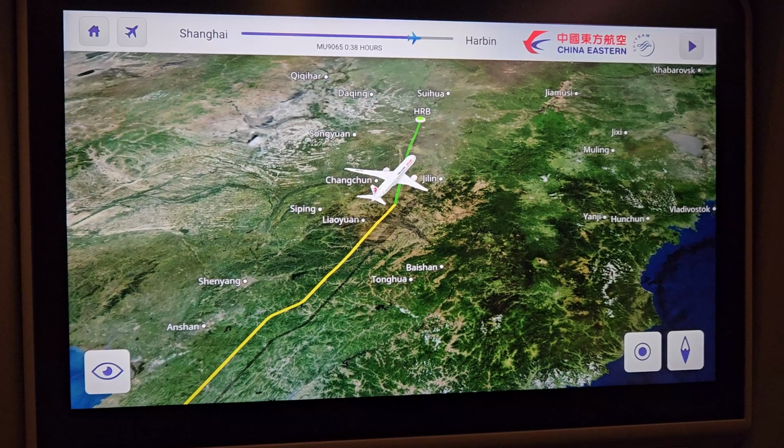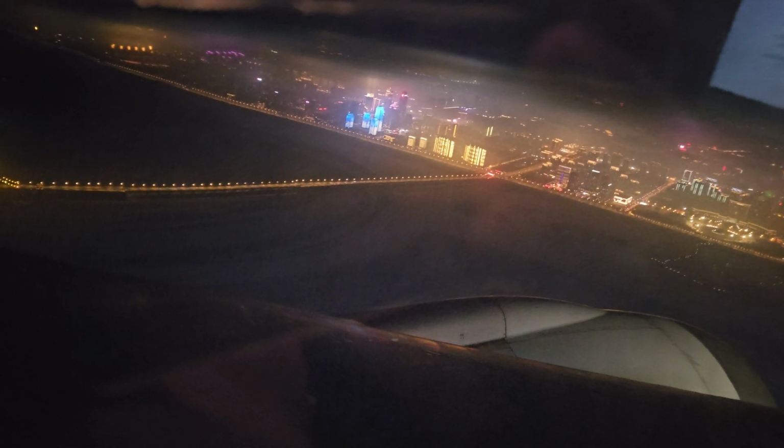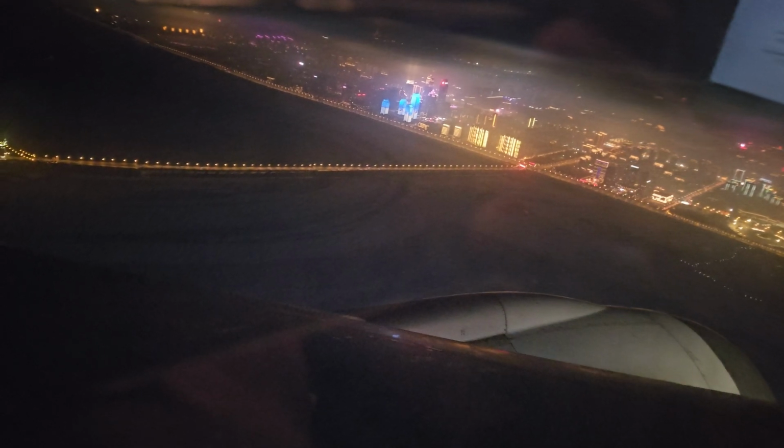With about 40 minutes left, we will soon make our approach into Harbin. The ground temperature is negative 21 degrees Celsius, and as you can see, there is icy fog covering the entire city. This made a brilliant scenic approach, and also reminded me of just how cold it is. As we descend, let's go through today's final ratings.